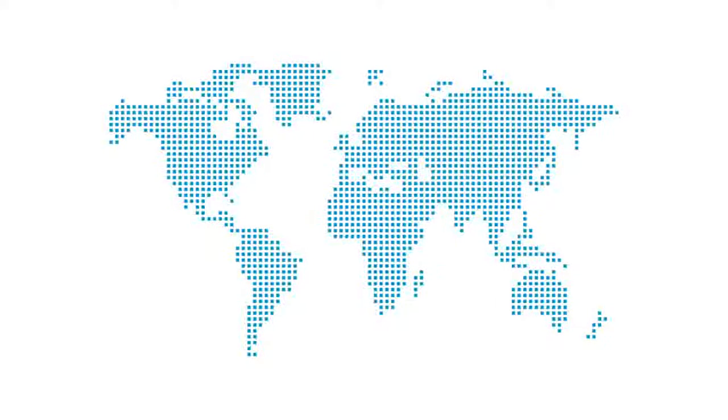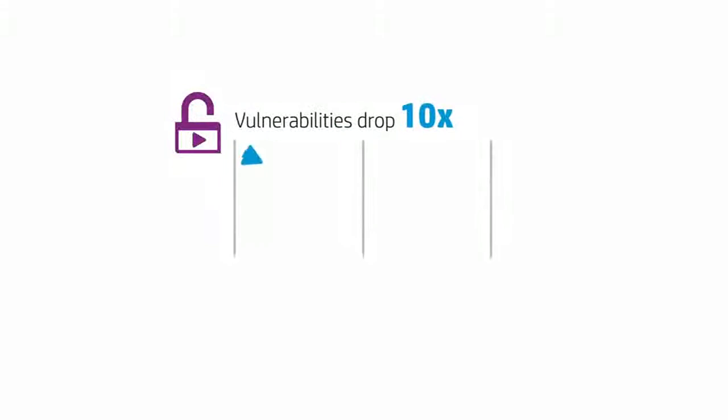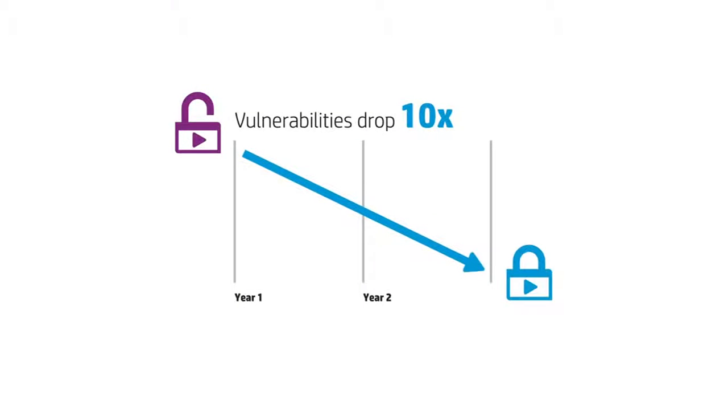Since we implemented the Fortify On Demand application security program, we've noticed some interesting benefits. One, we have partnerships with many vendors out there in the world. Part of our relationships with them is that they test our applications that are supporting their business processes. Vulnerabilities that our business partners have identified have dropped tenfold in the first 2 years. So that is, in turn, reducing our cost on post-production or post-implementation efforts.